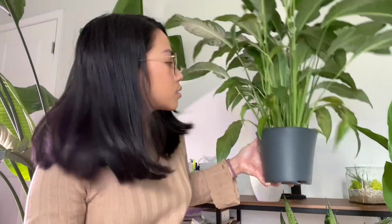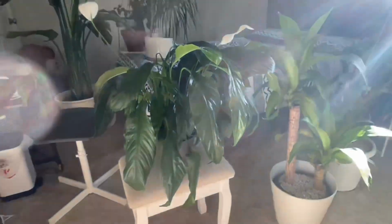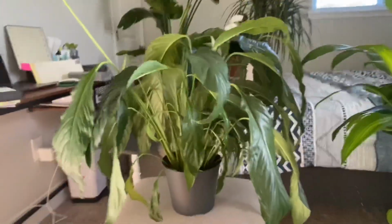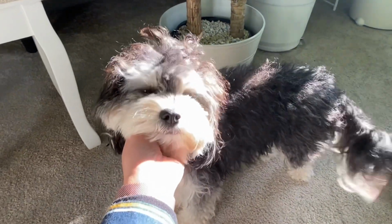So I'm gonna show you how it looks like when it needed some water. So it's gonna be, all those leaves are dripping down. She's a drama queen and she would say, I need water. I need to drink. So you look at her and you'll think she's dying. See her like this. She just needs some water. This plant is a drama queen. Just like this guy. Hey! Are you a drama queen?